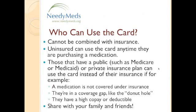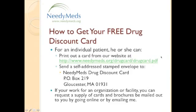How do you get one? Well, you can go to our website and print a card out, and that piece of paper is just as good as a plastic card. You can send us a self-addressed stamped envelope, and we'll mail you a plastic card back. And as I mentioned, we do send out packages of our materials all the time. So if you wanted to get a supply of our brochures and drug discount cards, we could send you those out. We also have our brochures available in English, Spanish, Portuguese, Russian, and the Cambodian language Khmer. So we have some language options as well.